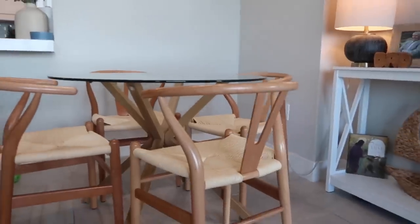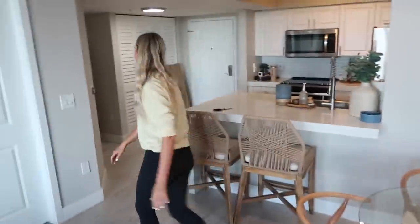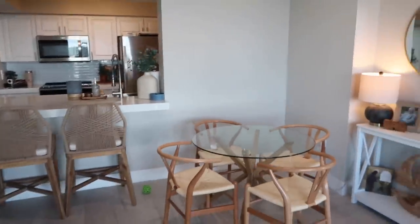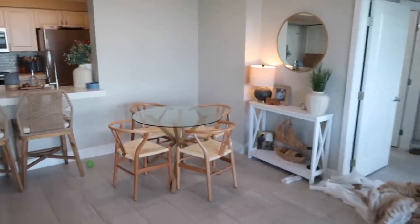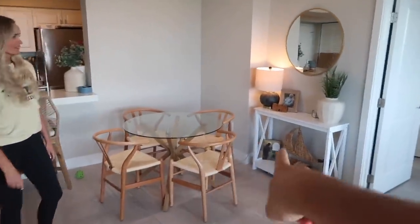So the woods for sure don't match exactly, honestly, definitely don't match. But when you walk in, you don't even notice that. You don't even really notice that at all, not even a little bit. And with our other woods, it matches a lot of them. This is really similar to these chairs right here. It kind of matches over here as well.